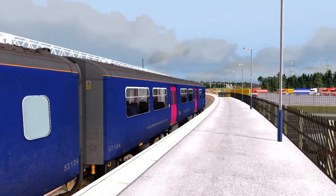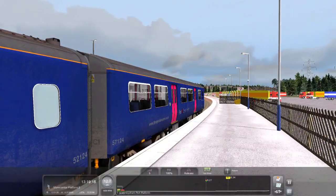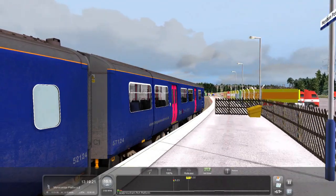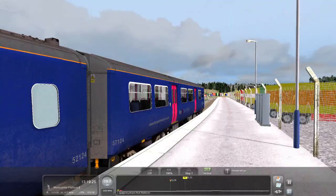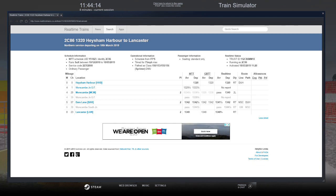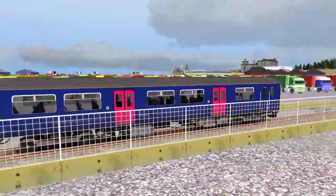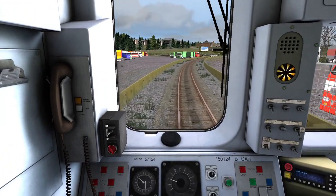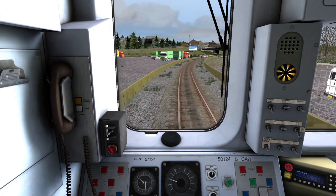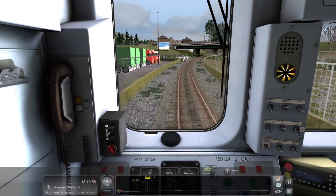So if you can't already tell, this is an ex Great Western Railway Class 150 that was rebranded. So we'll be taking this train, 2C86, 13:20 Heysham Harbour to Lancaster, calling at Heysham Harbour, Morecambe, Bare Lane and Lancaster. If you're from Manchester or the North, you'll know that Northern have acquired some ex-Great Western Railway units, and some ScotRail ones as well, which is why Northern has quite a number of different liveries in its trains.